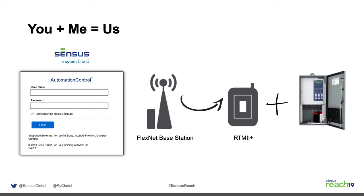There's the base stations. Base stations are devices in the automation control system. So you can see the base stations. You can be alerted when they lose backhaul connectivity. You can dashboard them, which we'll talk about in a second. You can see the noise floors, or when there's a high noise floor on a particular base station. Again, providing you network insight. That's kind of one thing. Then there's the devices themselves, like the RTM2+.